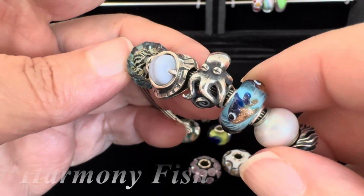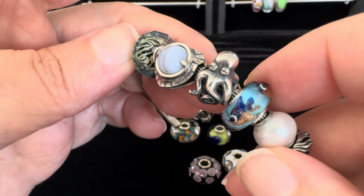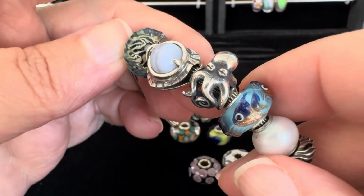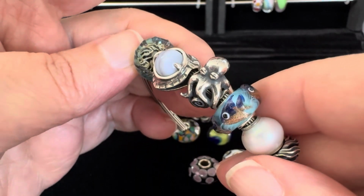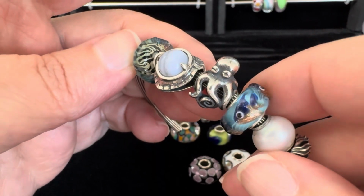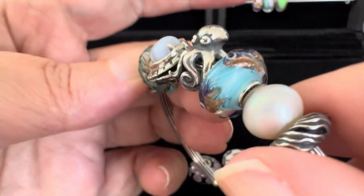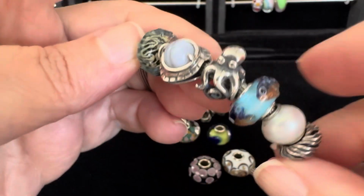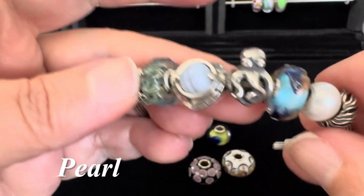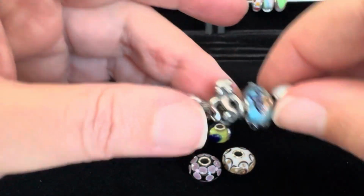And then we have the Harmony Fish, which just looks like he is swimming along, and he is done in a darker cobalt blue and then he's got a little bit of a shimmery copper on his underside, and he is just swimming through these tranquil blue waters. Very sweet, and he's a little dimensional as well. And then I just have a beautiful pearl. So that is my little beach themed bangle that I put together.